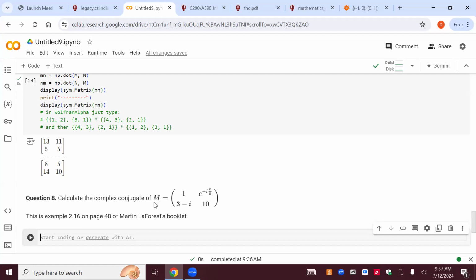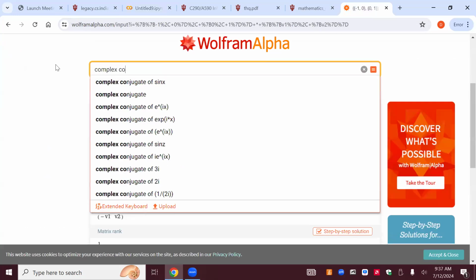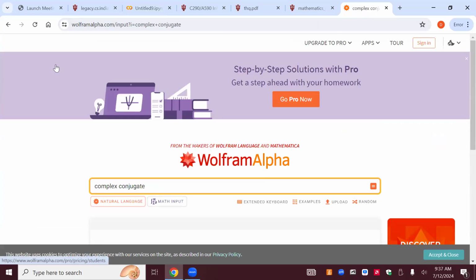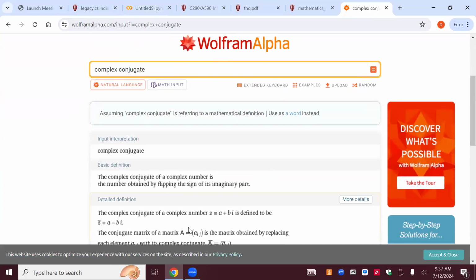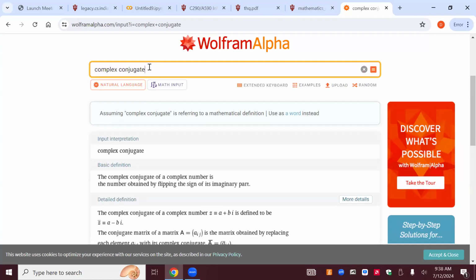So I want to say now, what is the complex conjugate? And I go to Wolfram Alpha. Part and take the minus from the... Correct. But complex conjugate says here, so this acts like a dictionary. You have the number that you had before, but you flip the sign of its imaginary part. So then I say, for example, wait a minute, I want a matrix.